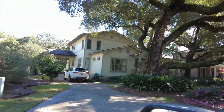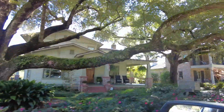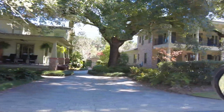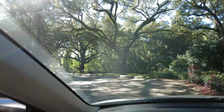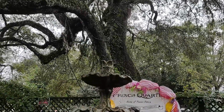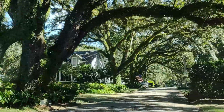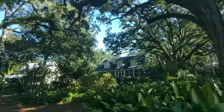We drove around some of the neighborhoods down near the bay just to show some of the oak trees and some of the beautiful homes that are down in this area. Some of the homes that overlook the bay that we get the sunsets every night were just spectacular. And these oaks, just look at them. They're just beautiful. Just see the tree. With wonderful trees in Fairhope.